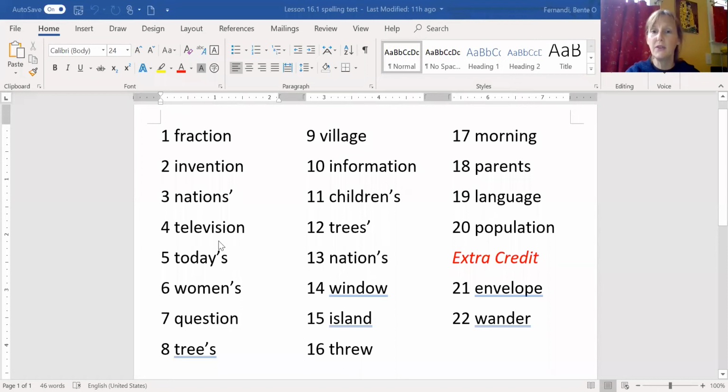Remember to pause here, go back and listen to some words. If you've missed some of them, go back and just check your own spelling. And then when you're ready, I'm going to share the screen that has the answers on it. So I'm going to quickly go through these. You can always keep it paused so you can go more slowly. The first word was fraction. Hopefully you didn't forget that C under before the shun.